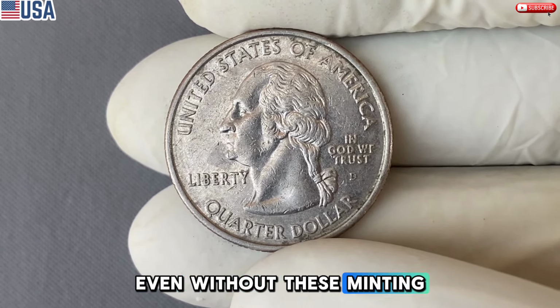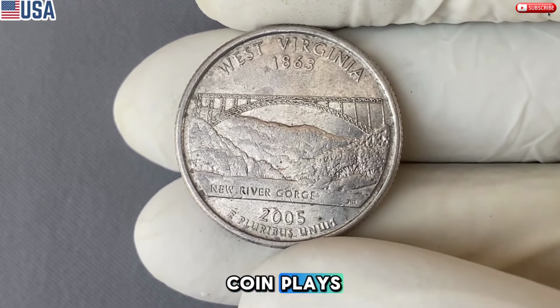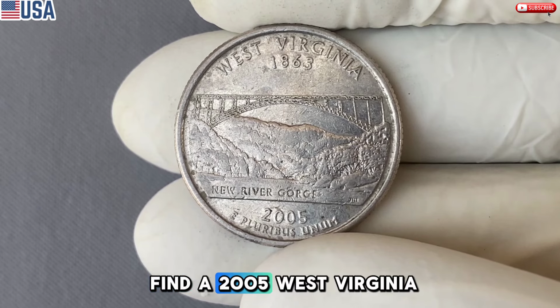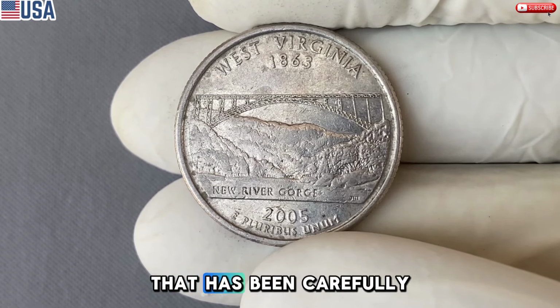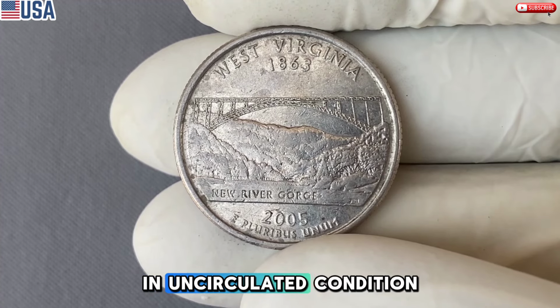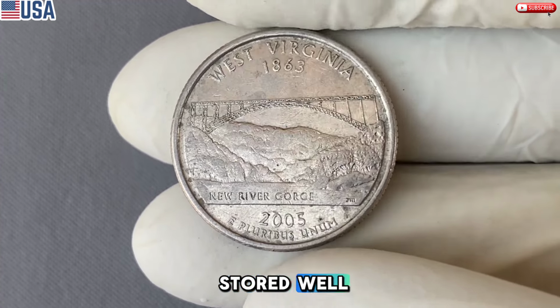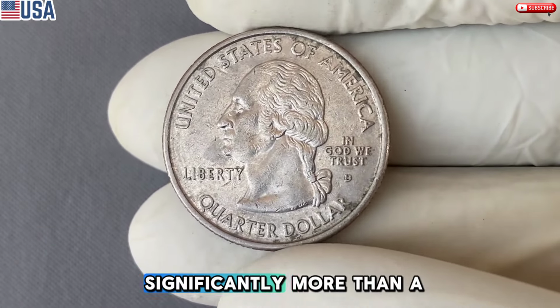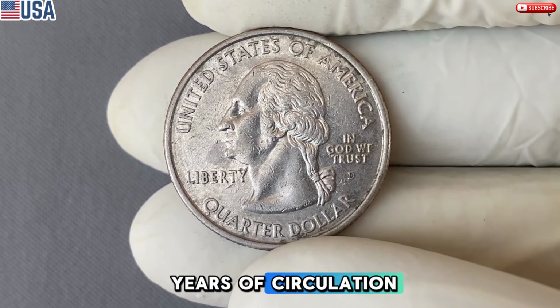Even without these minting errors, the condition of the coin plays a significant role in determining its value. If you happen to find a 2005 West Virginia quarter that has been carefully preserved in uncirculated condition, meaning it has been stored well and shows no signs of wear or damage, it will be worth significantly more than a coin that has been through years of circulation.